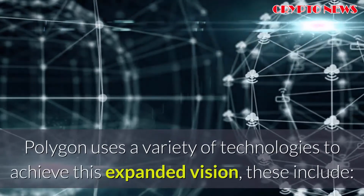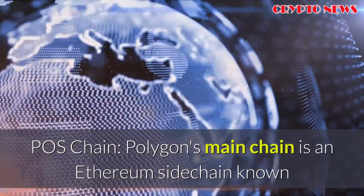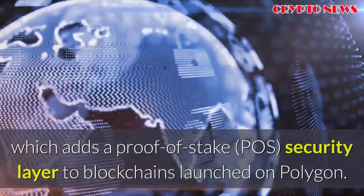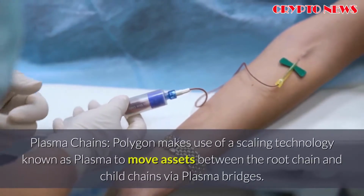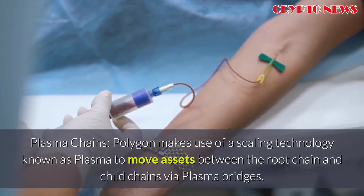Polygon uses a variety of technologies to achieve this expanded vision. These include the PoS chain. Polygon's main chain is an Ethereum sidechain known as the Matic PoS chain, which adds a proof-of-stake, PoS, security layer to blockchains launched on Polygon. Plasma chains. Polygon makes use of a scaling technology known as Plasma to move assets between the root chain and child chains via Plasma bridges.